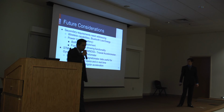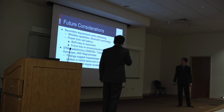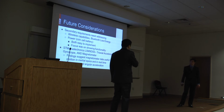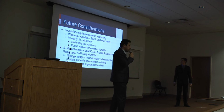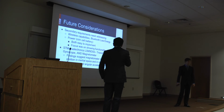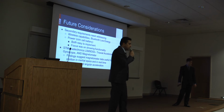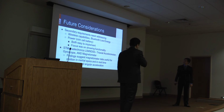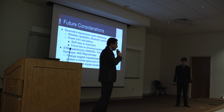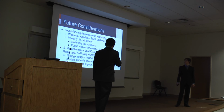We believe that we met the requirements for our device. However, there are still some considerations for the future, such as the secondary requirements, the wireless capabilities, and the low power consumption. However, those are very easily implemented, as I mentioned earlier. Also, we collected the data in two axes, one plane of motion. So we would like to expand on that and do 3D axes in all planes of motion.